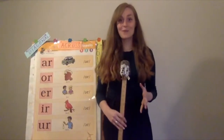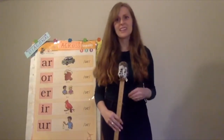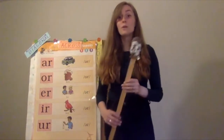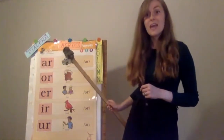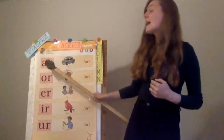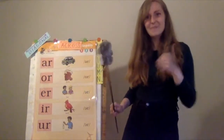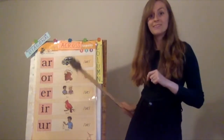Now it's time for our warm-up. For our warm-up, we're going to review our R-controlled vowels. That's when R gets really bossy and tells the vowel what sound to make. Baby Echo is going to help us, and we're going to point to the letter, keyword, and sound first, and then you'll echo us. So it'll go something like this. A, R, car, R. Your turn. Great job. O, R, horn, or.